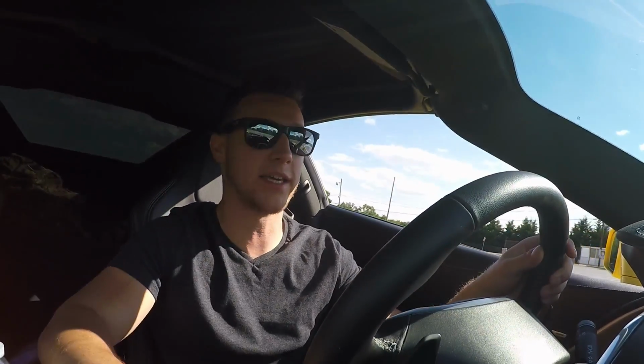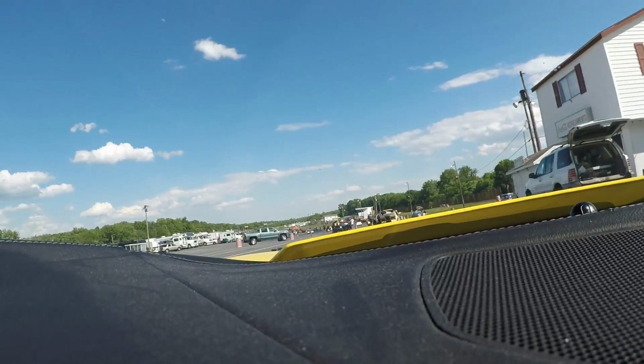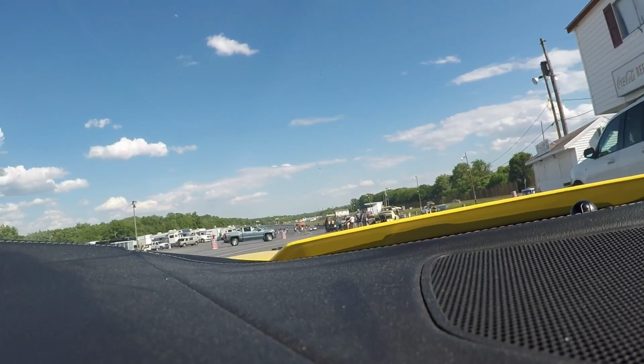As always, the plan is to go straight to the tech line so that I can get teched in right away and get some runs in, because Cecil County, it's a great drag strip, but it fills up quick. Normally if I get here around 6:37, I'll stay till 10 p.m. and get in 2 or 3 runs. So I'm trying to maximize the amount of runs I get today. I'm just gonna strategically park right up here in the shade.